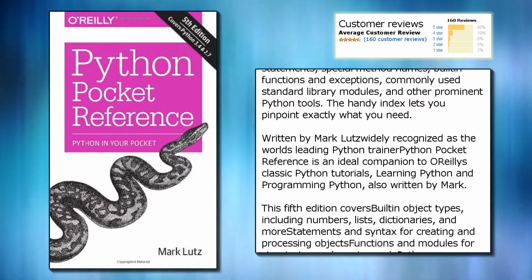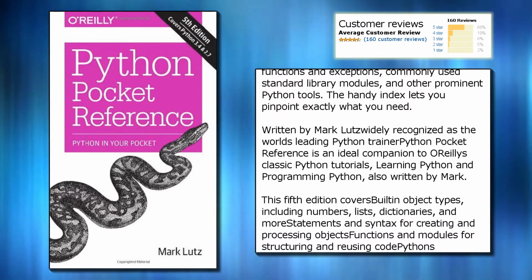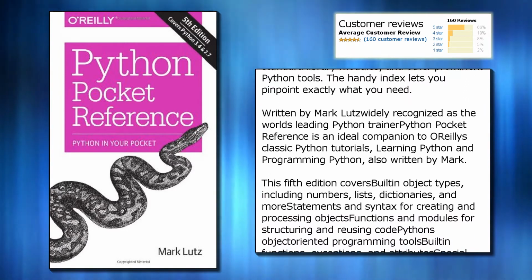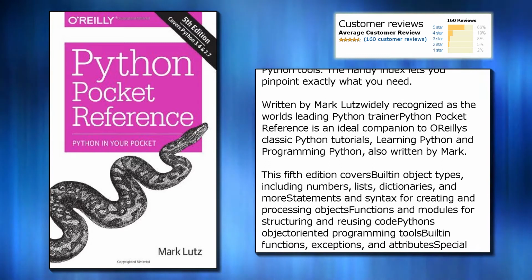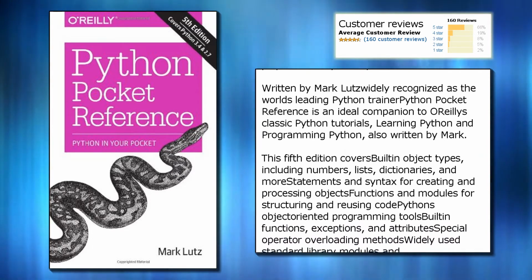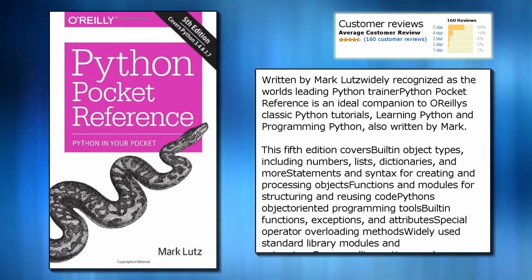Written by Mark Lutz, widely recognized as the world's leading Python trainer, Python Pocket Reference is an ideal companion to O'Reilly's classic Python tutorials, Learning Python and Programming Python, also written by Mark.